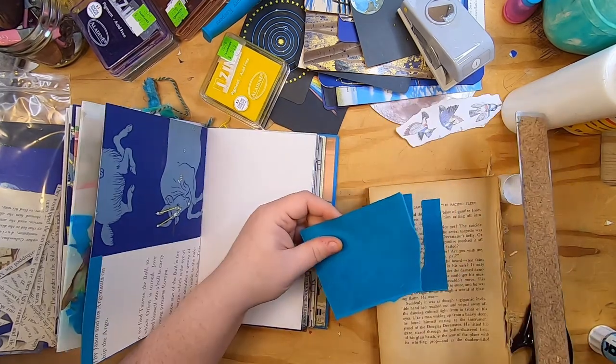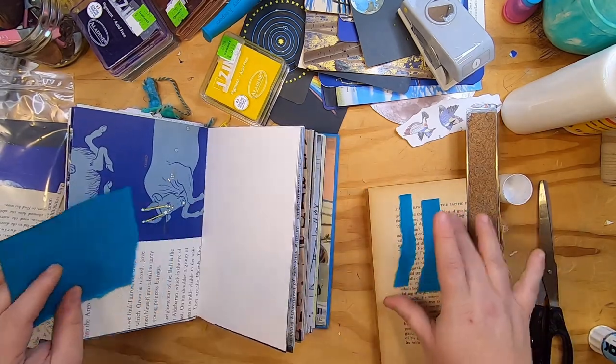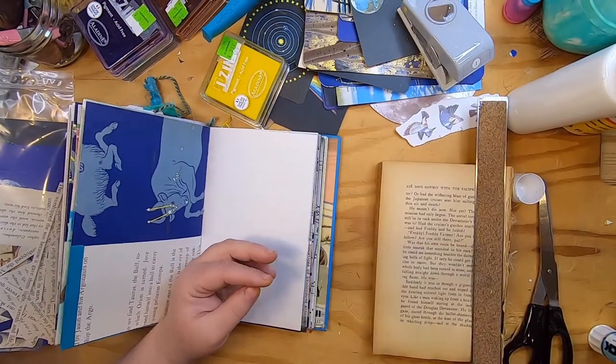Oh yeah, I keep tearing that crooked. I think I tore it too crooked to be able to use it. Yeah, those become scraps. Well, those become recycling, and this becomes a scrap.